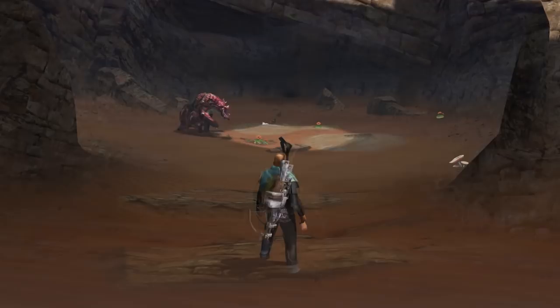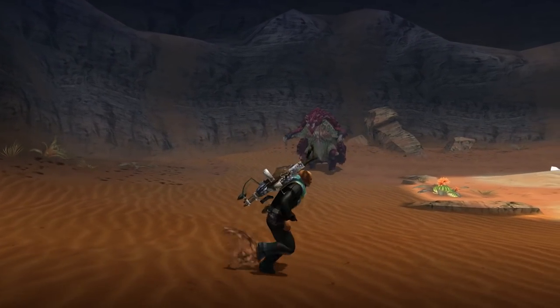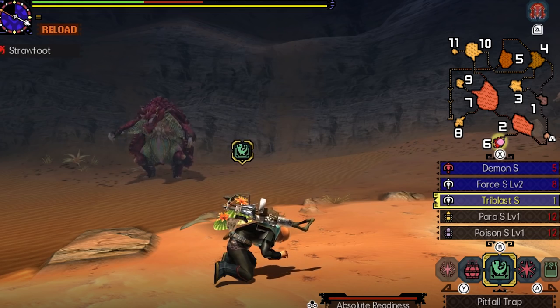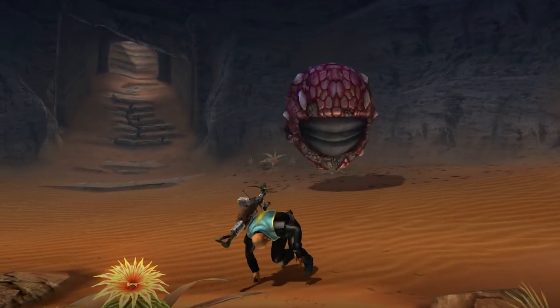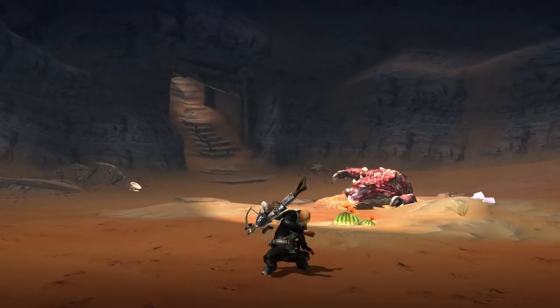Exhausted, but relatively unharmed by the barrage of bowgun fire I've been subjecting it to, the Volvidon retreats into a nearby cave to rest. This is the perfect opportunity to capture the beast for further study by the Hunters Guild. With temperatures in the desert soaring to over 100 degrees, the Volvidon prefers to make its nest in cool underground caves where it can shelter from the heat and remain safe from larger predators.